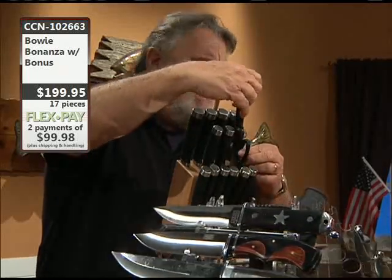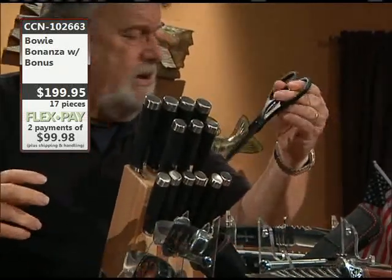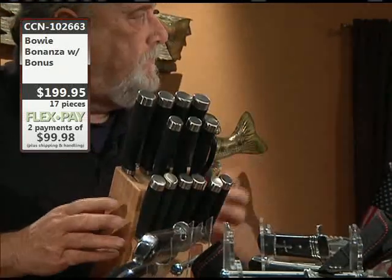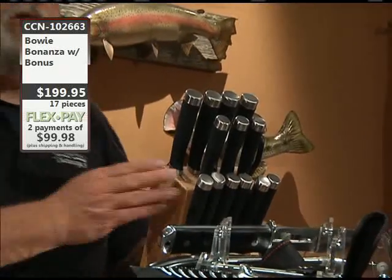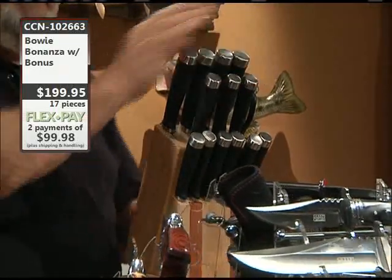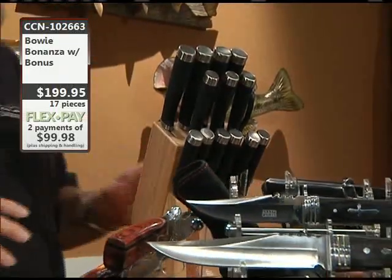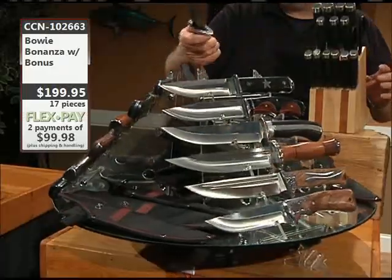And retail on this is about what? I know the wholesale's around $59 or $60. Oh, just on the kitchen set? Yeah. Okay, so let's take a look at this. 17 pieces plus the bonus. Is that plus the bonus? No. Total. Okay. You get 17 knives and then this kitchen set. Yes.